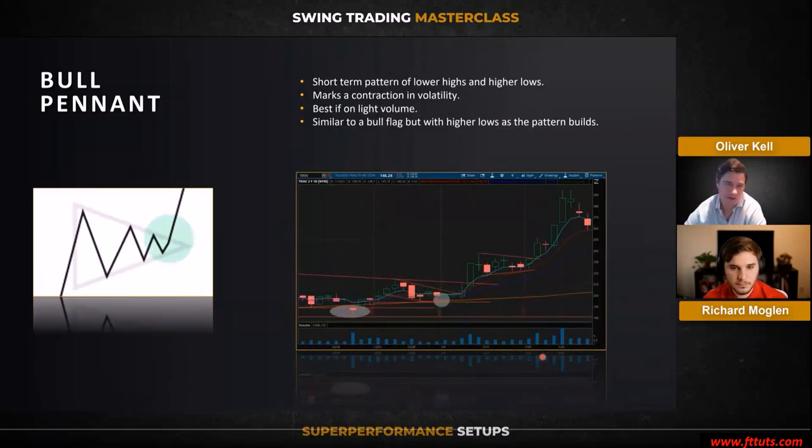Okay. So next is just a bull pennant. I mean, this is basically a bull flag. The slight difference is you actually have higher lows and lower highs. So it's more or less the same thing. It's a short-term pattern of lower highs and higher lows, similar to a bull flag. It just marks a contraction in volatility. It's best if you have heavy volume and then light volume as the pennant builds. And then when it breaks out, it triggers.